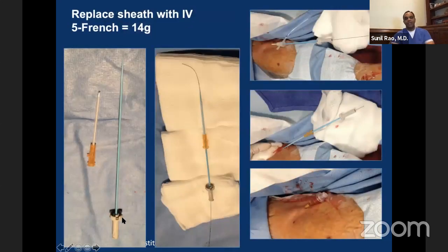And then, what you can do if the patient is going back to the floor, rather than try to get manual compression, which in most programs means that the fellow is holding pressure, you can replace the 5 French sheath under sterile conditions with a 14 gauge IV. The outer diameters are about the same. You'll need an angiocath to do this.